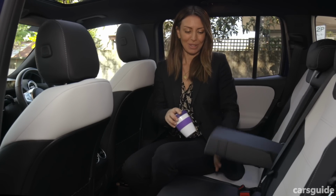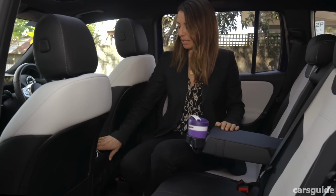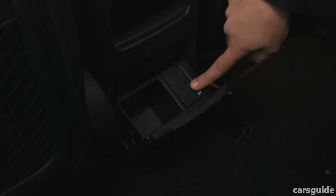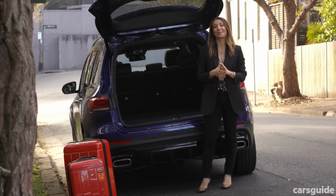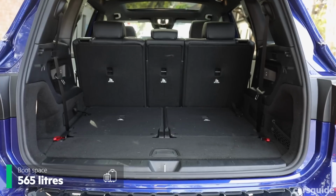Rear passengers also get 2 cup holders in the centre armrest. Plus they get these directional air vents and 2 USB-C points to charge devices. Space in the boot is a really decent 565 litres, which is quite good for this size car.